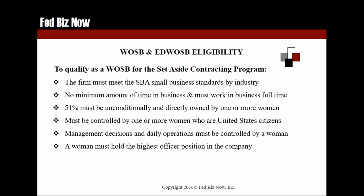A woman must hold the highest office position. So you cannot be the president and your husband be the CEO. That is an unacceptable situation. If that is the way it is at this time, you need to change it. You need to be the CEO and he needs to be the president, and you need to change your paperwork to prove that it is in writing and that's how you operate. And make sure that you also have 51%, no 50-50.